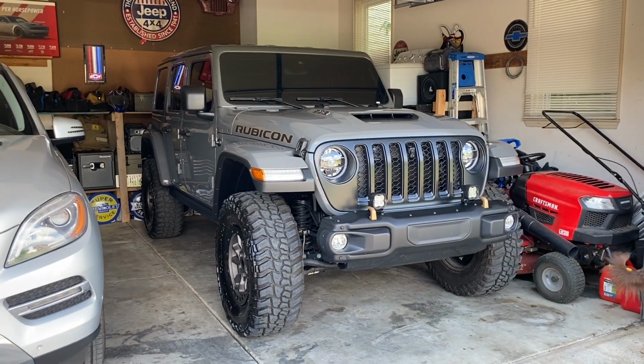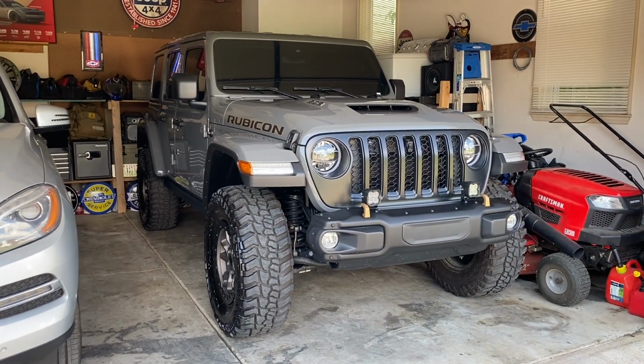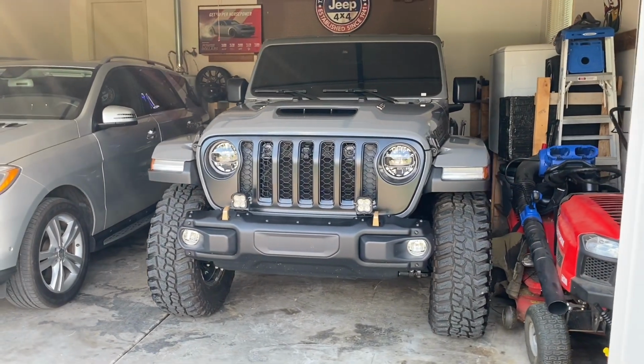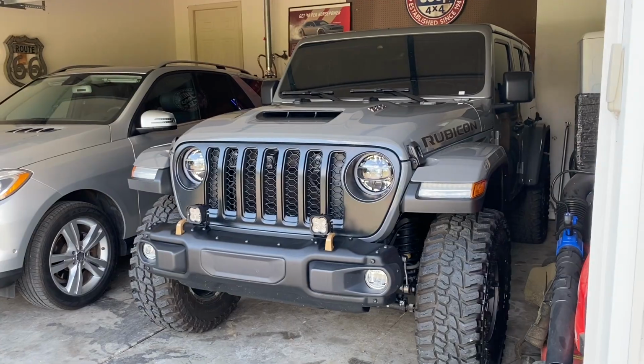But please stay tuned, guys. I promise we are definitely going to be building this thing absolutely insane. But for now, just so much has been going on, I really haven't had the time to. But it still looks great for what it is. I mean, there's not many vehicles you can just buy and throw 35s on and straight pipe and do some little stuff and it turns out this nice.